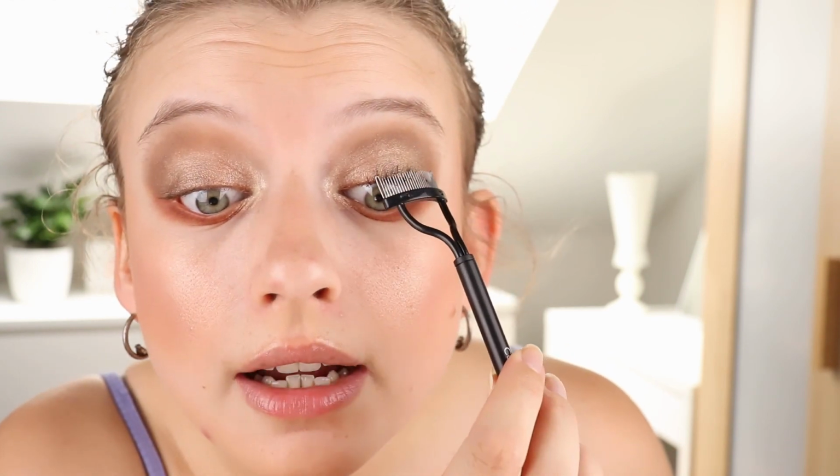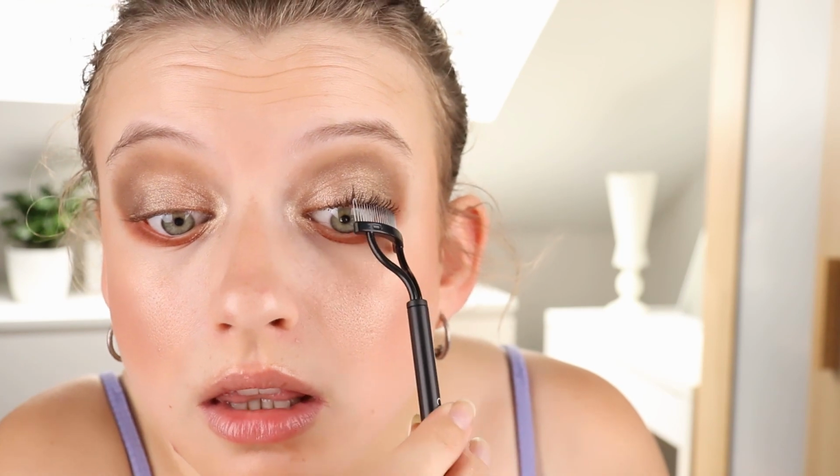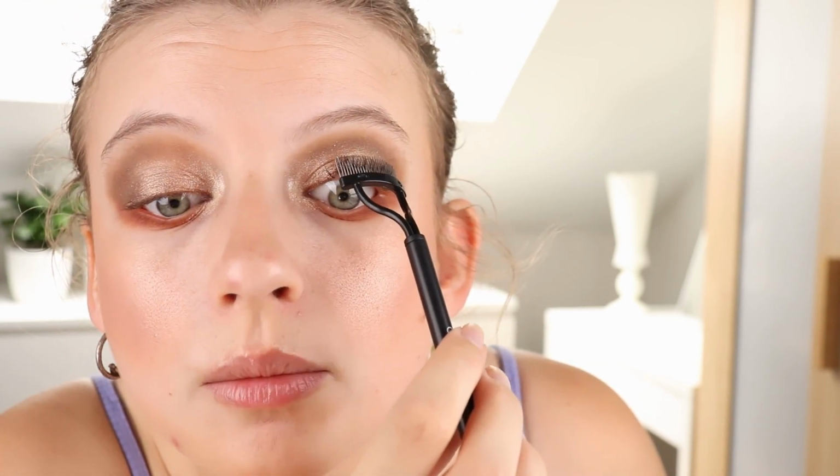So this is what it looks like before. It's hard for you to see. I can imagine it's hard for you guys to see. I see that there are lashes clumped together, but then when I brush it, nothing changes. Is it me? Is it this lash separator? What is going on here? There's a clump right here in the middle and I brush it and nothing happens. It's still a clump. Am I doing something wrong? Or does this just not work?